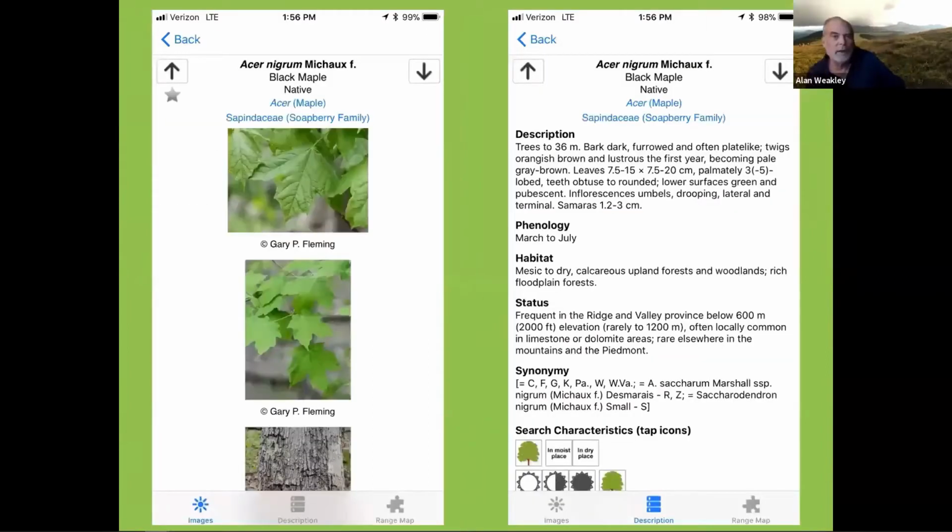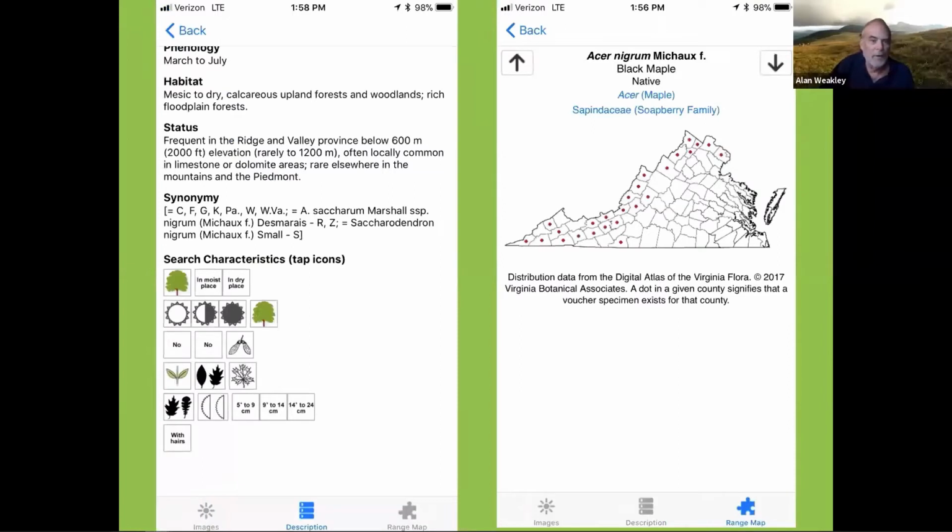Once we've made a tentative choice, like black maple, Acer nigrum, there's additional information about when it flowers, what it looks like, what habitat to expect it in, and so forth, that help us confirm the choice. And there is also on the bottom left the search characteristics, kind of a trail of breadcrumbs that tells us what choices we made. A range map on the right shows us the counties in Virginia in which the plant occurs.